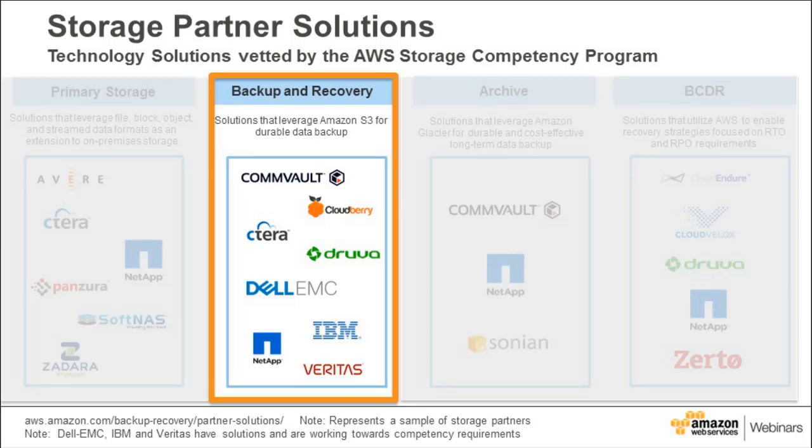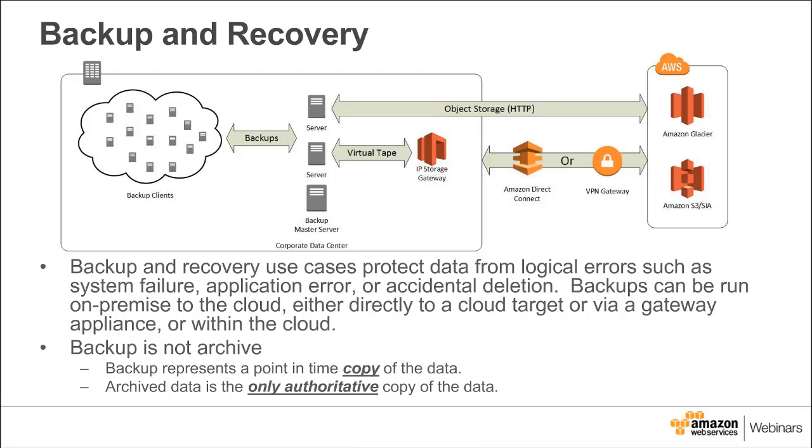vetted in such a way that we emphasize to our partners that they must raise the bar for our AWS customers so that the user experience, the customer experience, is superb. There's some products here that really stand out, and we'll go into them in more depth.